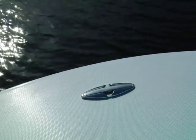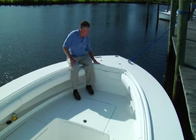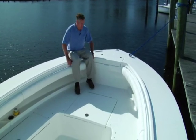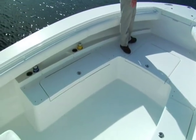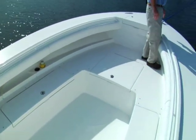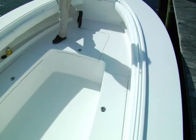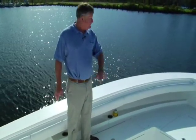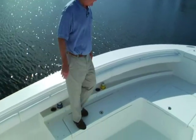Clean bow deck, hideaway bow light, pull-up cleats, nice, clean, integrated anchor locker like you're used to seeing on so many Regulators. But underneath the cushions, look at the casting platform up here. Got plenty of room for casting, under toe room, lock-in on the coaming pads. Plenty of room to come down the side too. So we've got our fishing features of the casting platform up here, as well as the lounging features of the forward seating, starboard seating area up here as well.